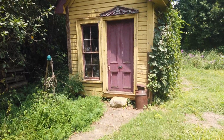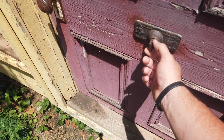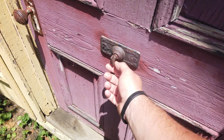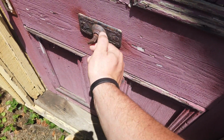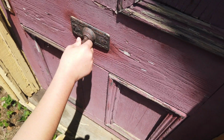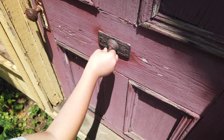Very cool. Look at this. You hear that? What? It's the doorbell? Are you kidding me? That's how they did doorbells. I've never seen anything like this. Whoa. That's a doorbell. I learned something.